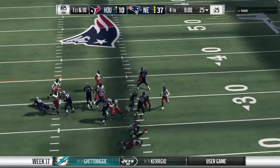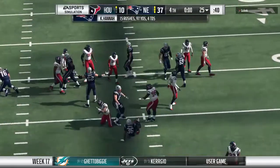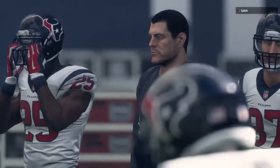And to give this time to the tailback. And he's going to lose yardage and be backed up to the 25.